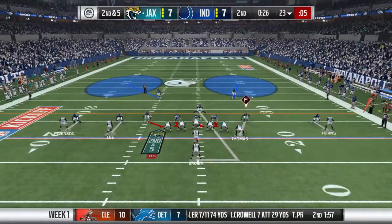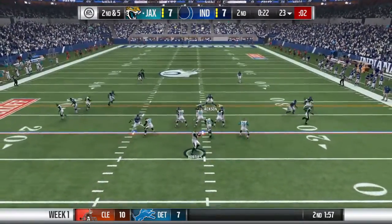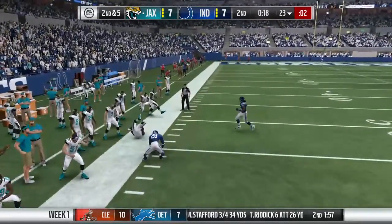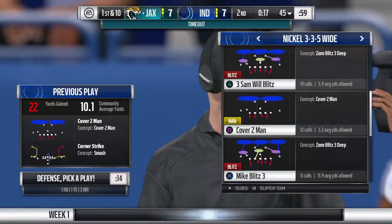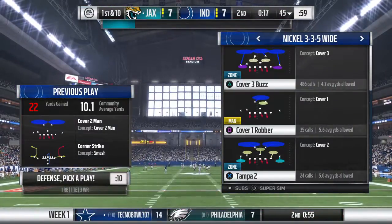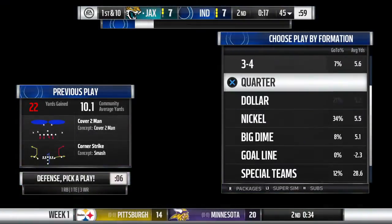They'll come out in the pistol. On second down, here's Bortles. Caught out left side by Robinson. Now whistles come in. We're going to get a timeout here by the offense. It's just their first, so they'll have 2 remaining here before we get to halftime.